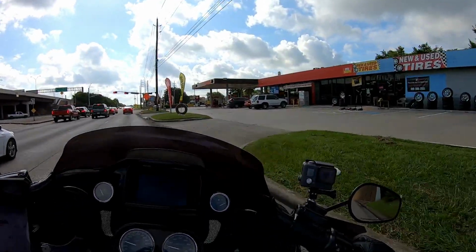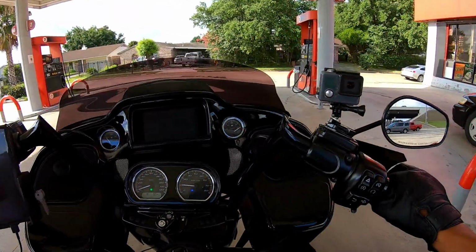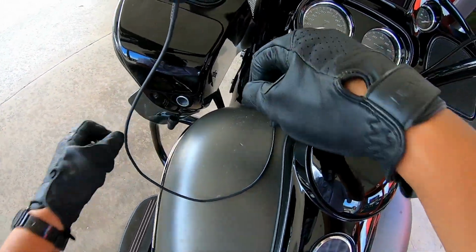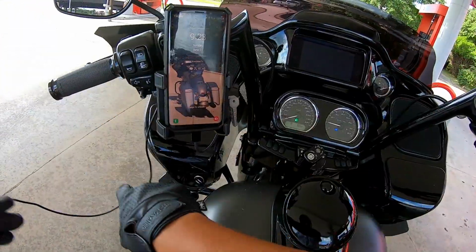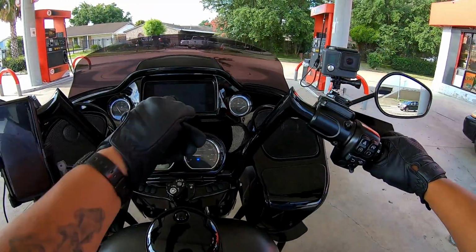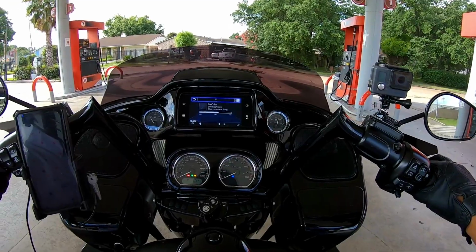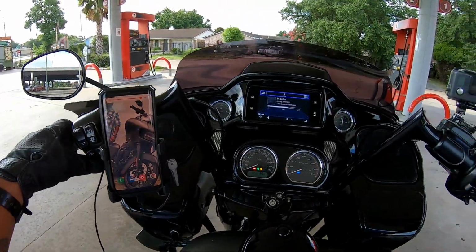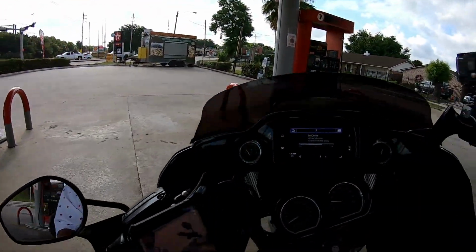See, I can still hear the music because it's playing on my phone. Alright, hang on. Okay, so now let's use this so I can still have my charger plugged up. Okay, charger's plugged up, 100%. Radio's still not on, can't turn it on. So let's hook up to the phone. Okay. Radio's on. So music's playing. Alright, so let's crank her back up and take off and see what it does.